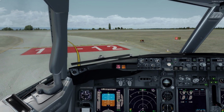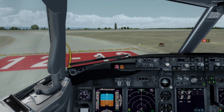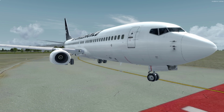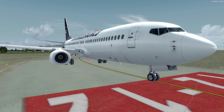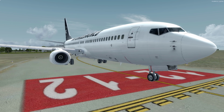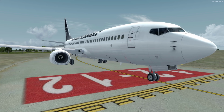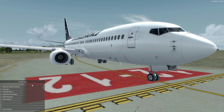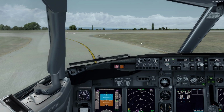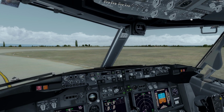So here we go. We're at the threshold. Almost. See if we can actually stop on the line. Maybe just a little bit short of it, I don't really care. Hold short at runway 12, ready for departure. MYA541. Line up runway 12. Line up runway 12, sorted.